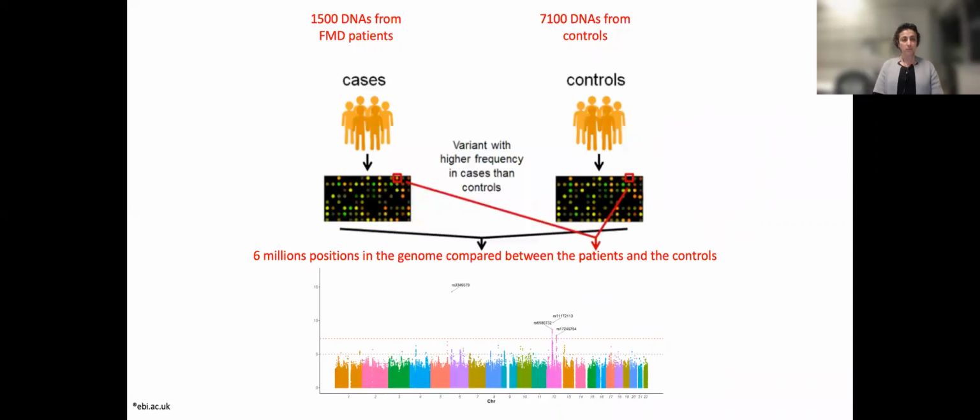In our study, we were interested in understanding how genetics can influence FMD. For that, we used almost 1,500 DNAs from FMD patients. So maybe one of your DNA is part of this study. So thank you for contributing to our efforts. DNA from those patients was collected from blood. From blood, we extracted the DNAs, and it contained exactly the same information that may be part of the artery and the heart and every other part of the body.